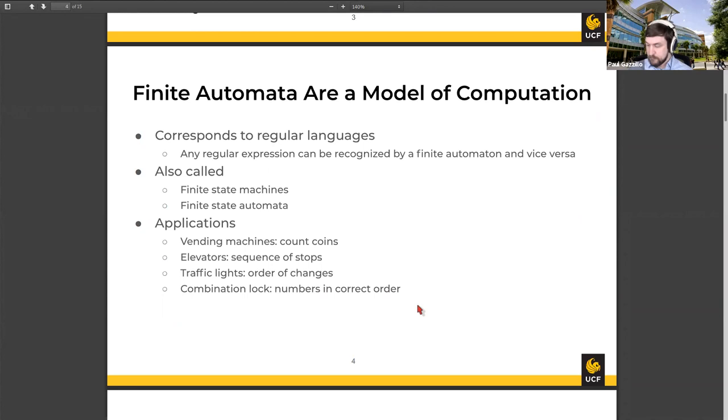Okay, good. So some people saw the vending machine example. That's a classic example of a state machine. The state machine is this abstract model where you have states, inputs, transitions between states, and an accept state.